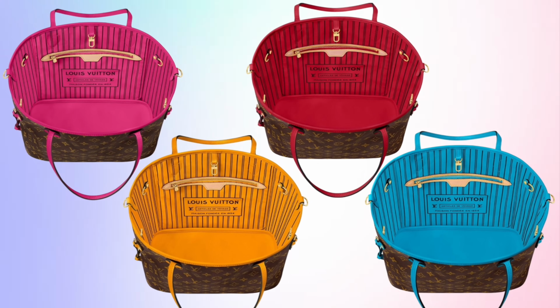I think if you're going to go for that new color for the lining, just go all in and get the treated leather as well. I do really like that. I think it's a really nice addition to this bag.